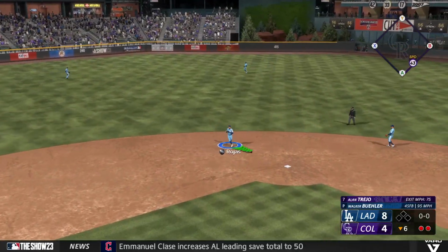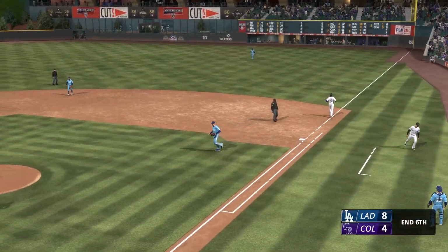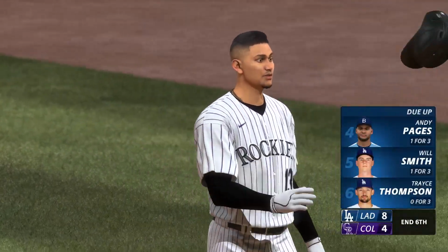Ground ball up the middle. Rojas with the throw to first. Gets him easily, ends the inning. Nothing doing for the Rockies. They're unable to make a dent in an 8-4 deficit.